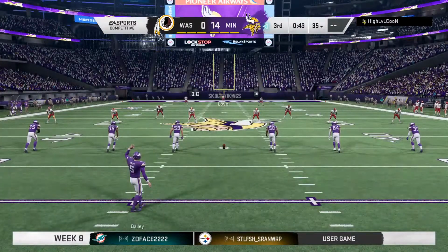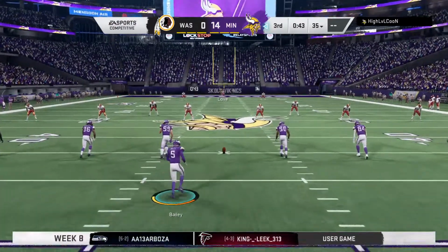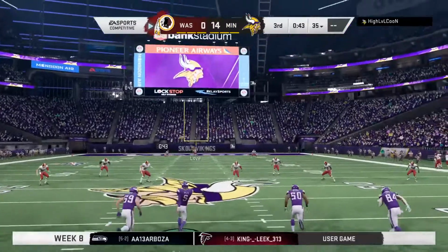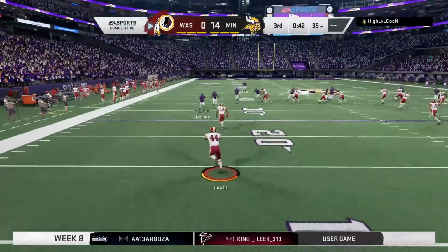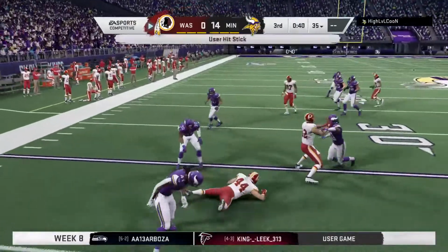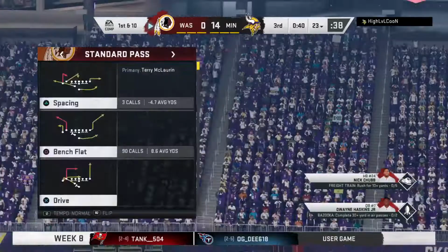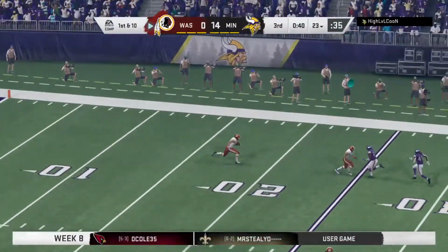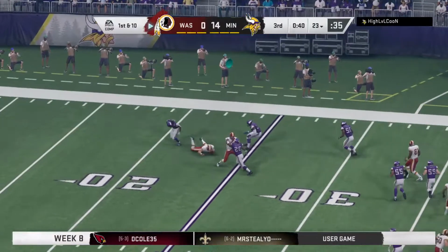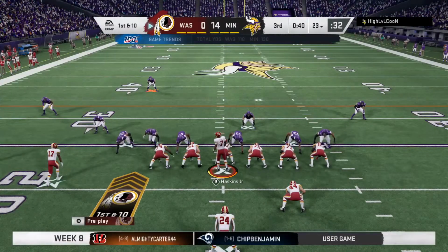Dan Bailey to kick off for Minnesota. Bailey now to kick it away after the touchdown. This will be taken very short. And he'll get across the 20 before he's brought down at about the 23-yard line. At their own 23-yard line. Out there ready for this next drive, the Redskins offense.